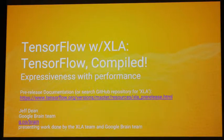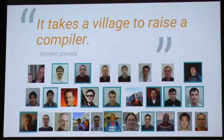I'm going to point out that this is work by a pretty large compiler team within Google that has been working on this for quite a while, and some members of the Google Brain team to get it integrated with TensorFlow. We're pretty excited about it. So there's a sense of the effort. There's a lot of people working on this. This is mostly members of the XLA team and some members of the Brain team.